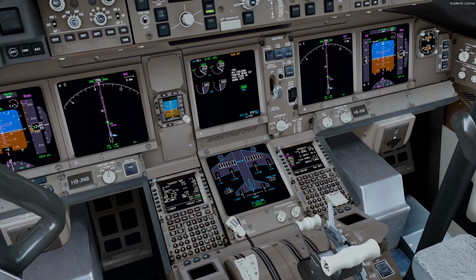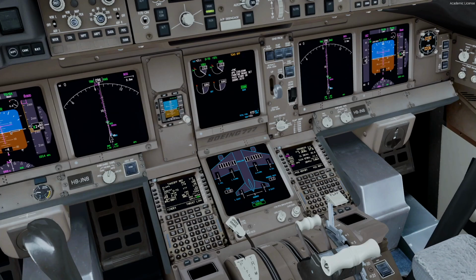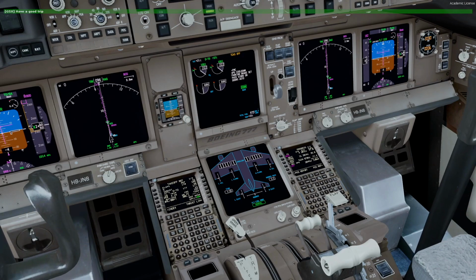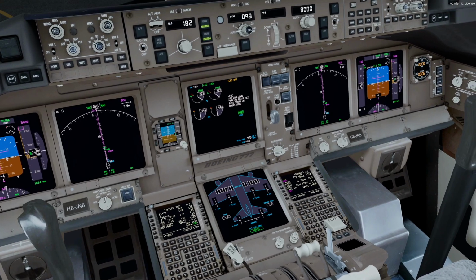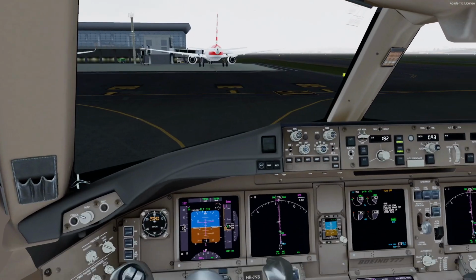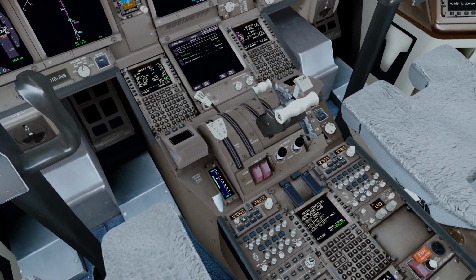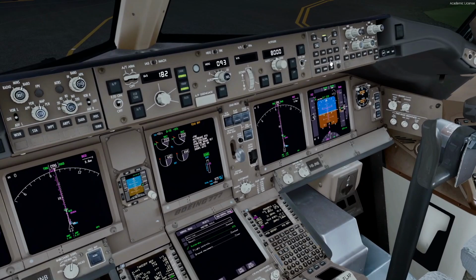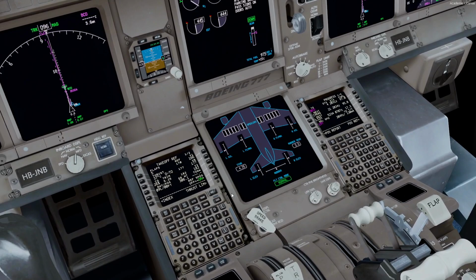Full left, full right, neutral, full up, full down, neutral, and the rudder, full left and full right, neutral. That's done. And then the taxi lights, flaps to position 5, and this goes to RTO. And oh yeah, trim, I'm just remembering the trim should be 5.25, so we need to trim it up a bit. And there we are.